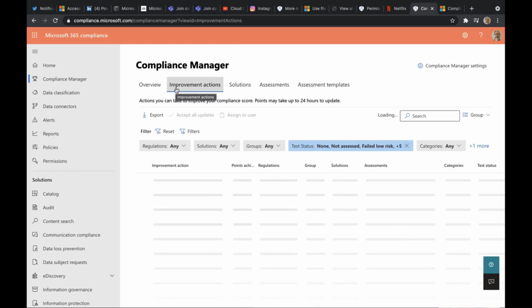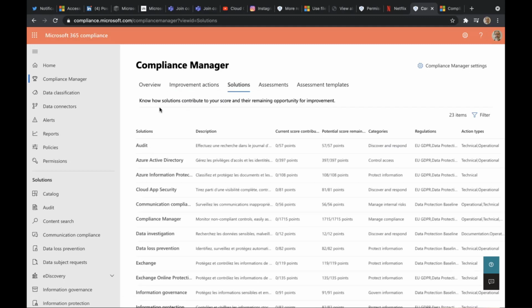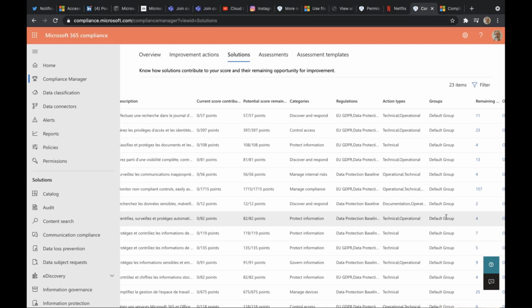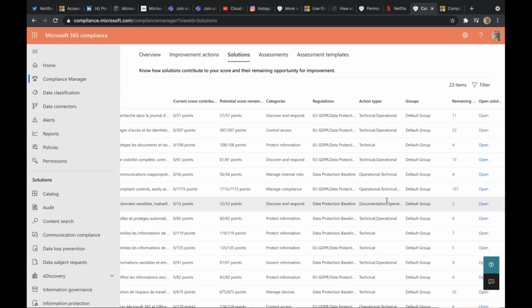So that's improvement actions. So solutions is the next item on the tab here, and here it gives you some information on how to recognize how solutions contribute to your score and their remaining opportunity for improvement. So here we can view solutions by category. So we can view by auditing, by Azure Active Directory, by Azure Information Protection, Cloud App Security, and all that good stuff, and see what the current score contribution is for these services within Microsoft 365, what the potential score and points are, what categories this belongs to, whether it's a discover and respond, control access, protect information. It gives you tons of information here about what this is all about and how it's going to apply to these services. So lots of very, very good information there.